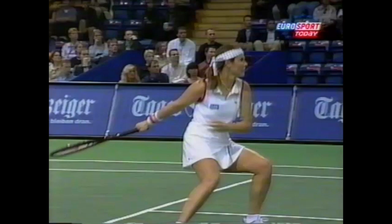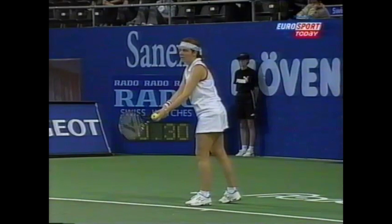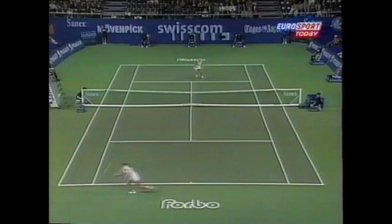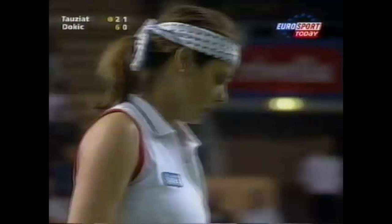Well, Tauziat had to get going in this match. Maybe had a first set to shake off the cobwebs from yesterday. And now maybe you can see some of the tennis that she's capable of. Dokic played an immaculate first set, didn't really give Tauziat a chance, really took the opportunity. But now it could be a different ball game.